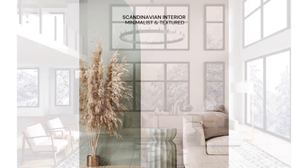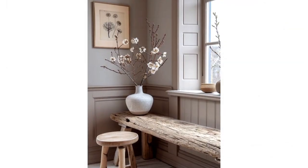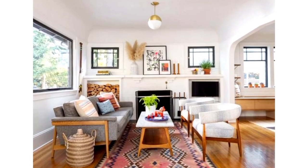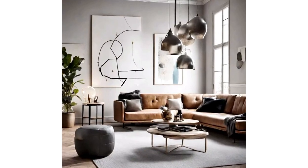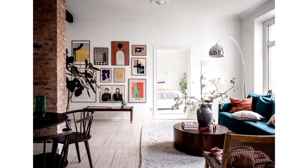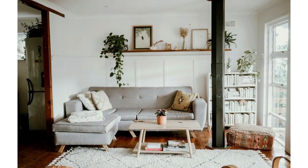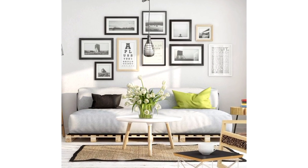Scandinavian furniture is renowned for its clean lines and minimalist approach. Every piece prioritizes functionality. Sleek, modern designs that are both practical and aesthetically pleasing define this style. Iconic pieces such as mid-century modern chairs and streamlined storage solutions exemplify Scandi furniture. The focus is on quality over quantity, with each item serving a purpose without overcrowding the space.